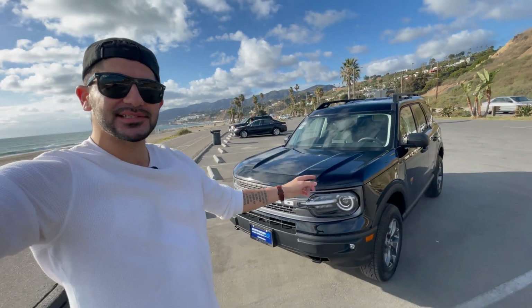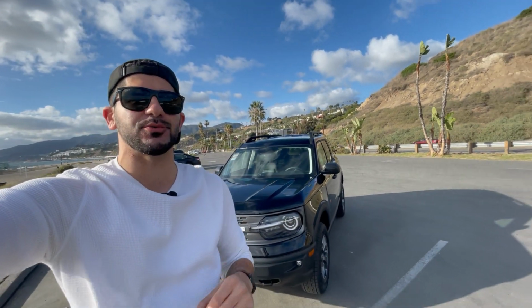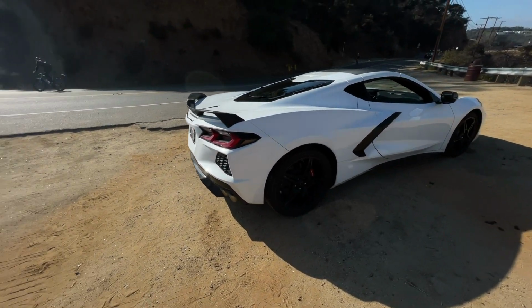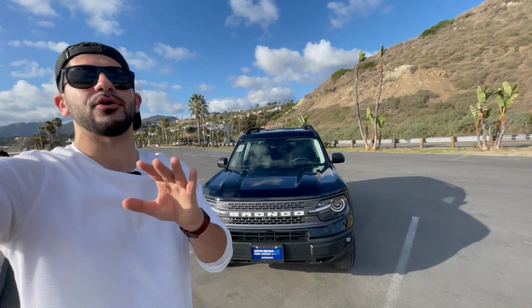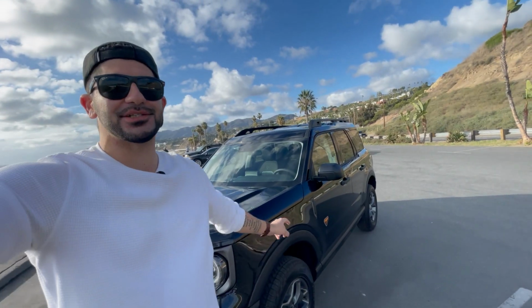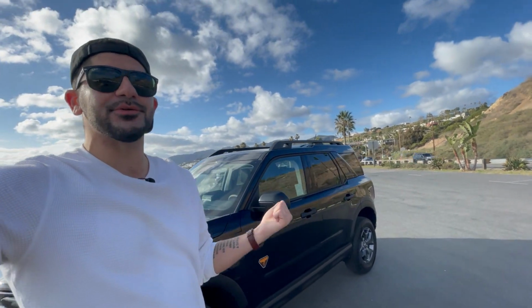Today we have the brand new Ford Bronco Sport. This is the Badlands edition, and I've said in a previous video, the top 3 most highly anticipated cars of the last 10 years were definitely the Jeep Gladiator, the new mid-engine Corvette, both of which we have reviewed already, and the Ford Bronco. Now this is not the full-size Ford Bronco that everyone is waiting for, but this is the Bronco Sport, the baby Bronco, and we have it in the Badlands edition, which is the best version of this car. I'll tell you why. Let's get in and see what this thing offers.